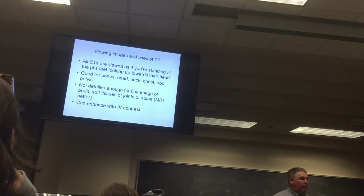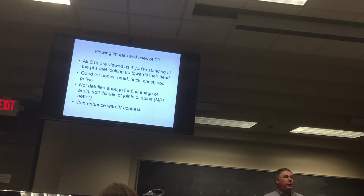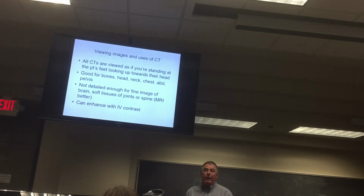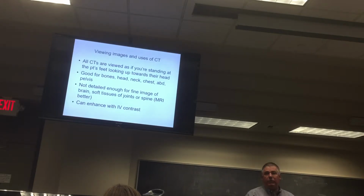Most of the time now, though, orthopedic surgeons will get both a CT and an MRI. There you go, okay? But if you're particularly interested in soft tissues, particularly the brain and peripheral parts of a joint, an MRI is the way to go. Now with a CT and with an MRI, you can contrast things with contrast solutions, either the GI tract or the vasculature or both.